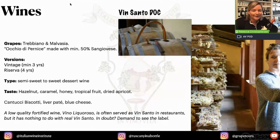Beware that often they don't serve a real Vinsanto, because real Vinsanto is pretty expensive. Of course, I'm not talking about the very good restaurants, but usually there is a cheaper version of a Vinsanto style called Vino Liquoroso. It cannot be called Vinsanto, so you have to look at the label to see what it is. It's usually bottled in smaller bottles like this, because of the cost of the wine itself and the fact that you don't drink a whole bottle in one evening. The great thing about Vinsanto is that you can keep the bottle open for quite a long time, as it's already oxidized.